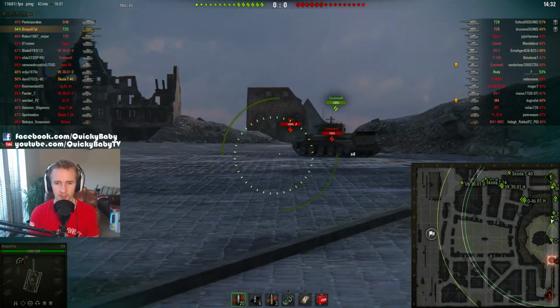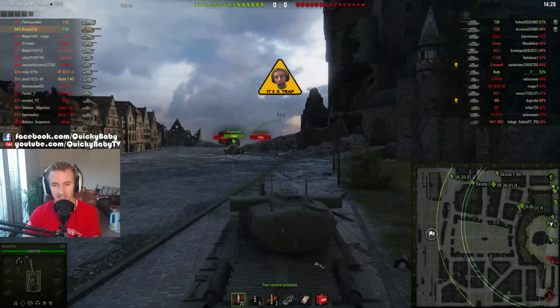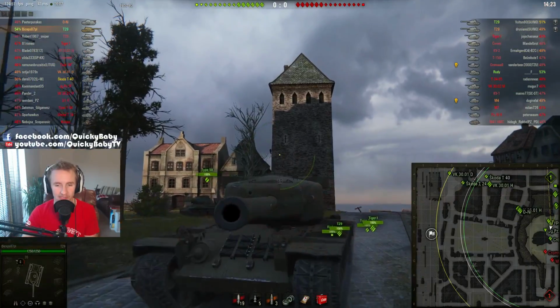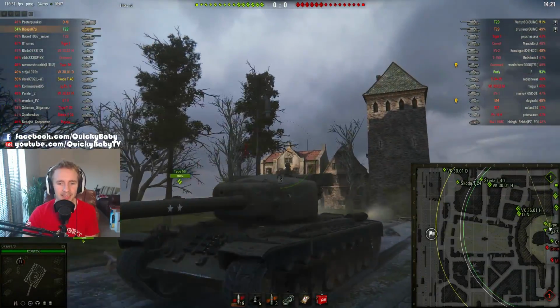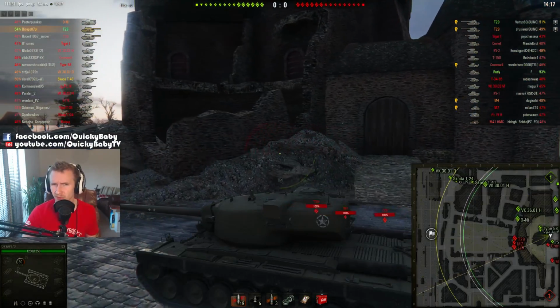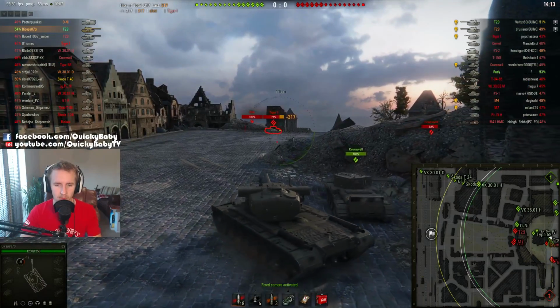I fell in love with gun depression. I fell in love with fantastic turret armor. And talk about fantastic turret armor, how about 279mm of turret armor on the front of this vehicle? Combine that with 10 degrees of gun depression, pretty much top tier in the game. There are very few vehicles that have above 10 degrees of gun depression, and you have an absolute monster.